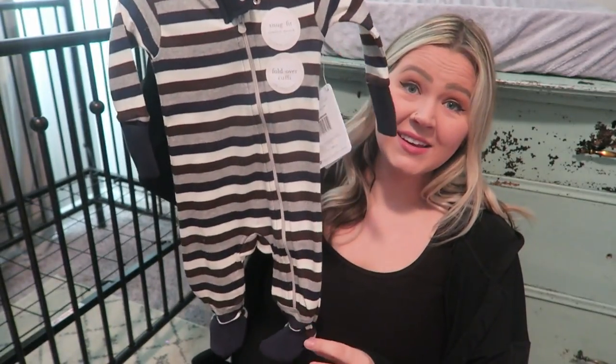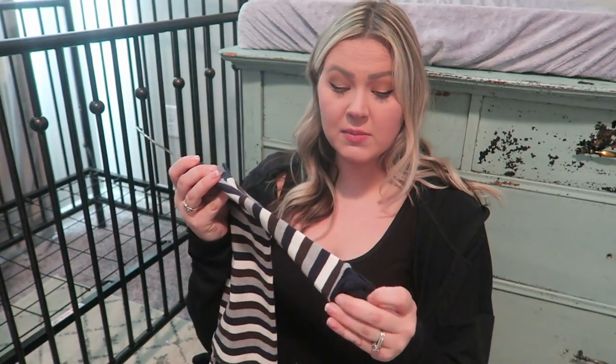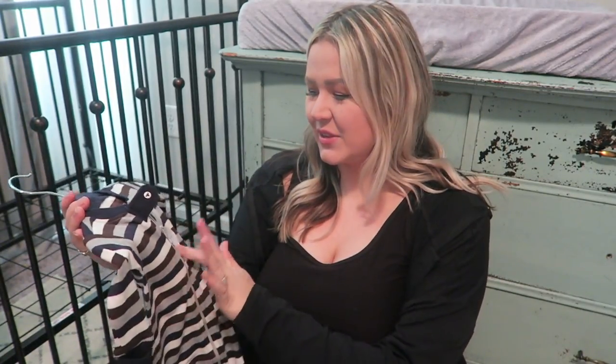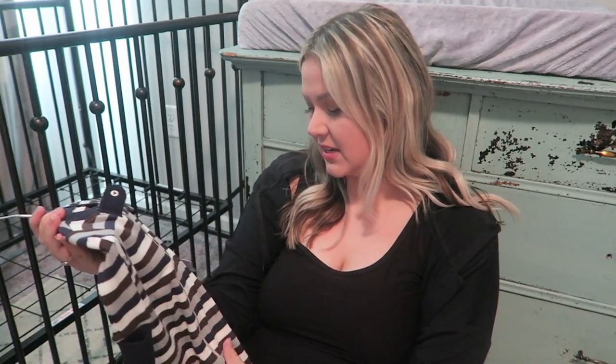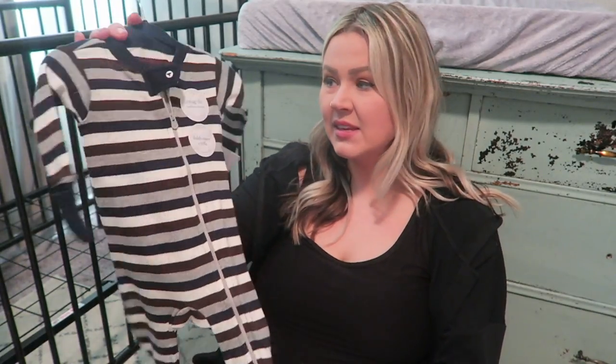I'm obsessed with the Burt's Bees baby clothes. These sleepers are so nice. They're snug fit. They've got the fold over cuffs for the baby hands, because if you guys don't know, babies will scratch themselves in the face because they just have all these uncontrolled movements when they're little. Again, the zip. So this is snug fit, comfort stretch, the fold over cuffs, like I said. And then it has little grippies on the bottom, these grippy bees.